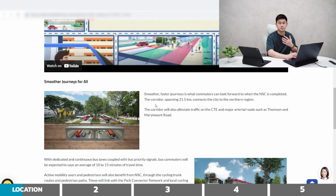In fact, once it is built, it will cut down travelling time from the northern side to the city centre by up to 15 minutes, which is quite considerable, especially if you are driving during peak hour traffic jams and whatnot.